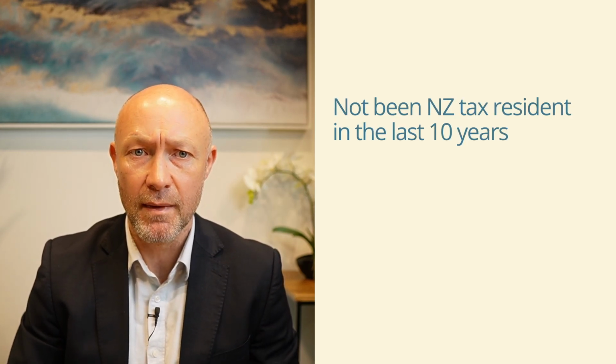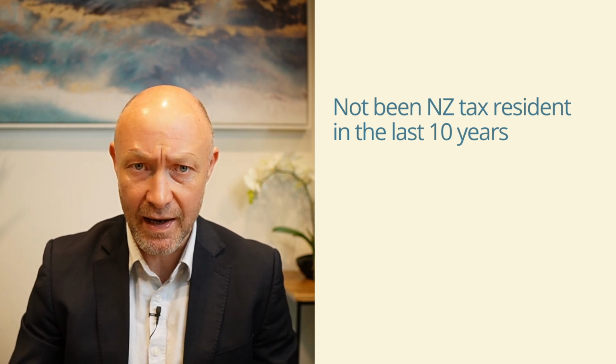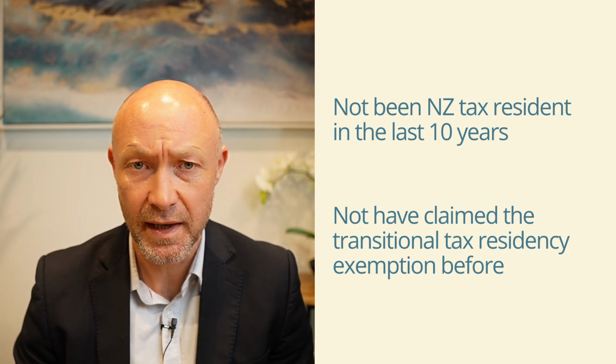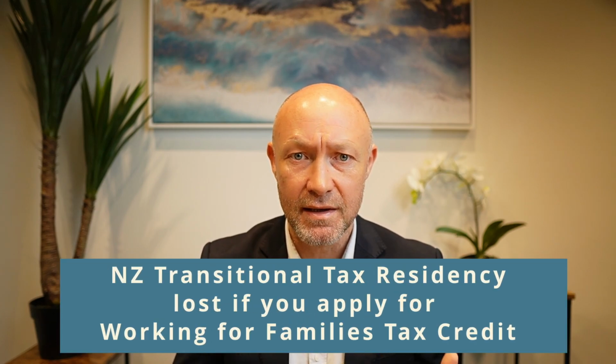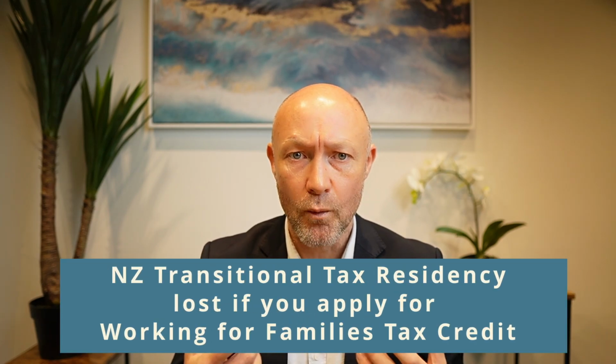To be considered a transitional tax resident, there are some qualifying criteria. This includes: you must not have been a New Zealand tax resident at any time in the past 10 years, so you may need to look back at your previous visits and see if any of these triggered tax residency. You must also not have claimed the New Zealand transitional tax residency exemption before, as you can claim this only once. But if you meet the criteria, then you automatically qualify. It is not something that you need to apply for. But you should note that you can lose your transitional tax residency status in some circumstances, such as if you claim working for families tax credit in New Zealand.